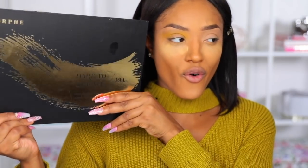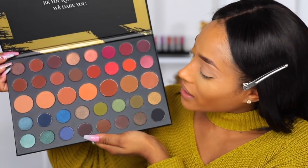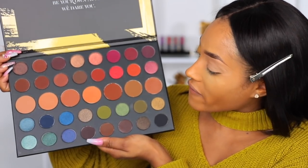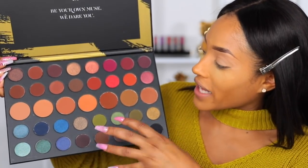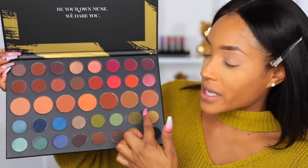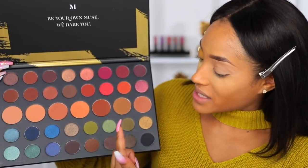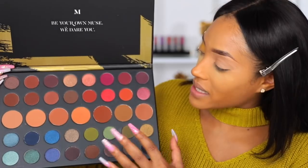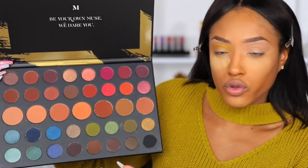So all right, moving on to the good stuff. I'm trying not to have the foil reflect, but this is the Dare to Create palette that Morphe just launched on their site for the holiday. And oh my gosh, this palette is off the chain. Look how big it is. The color range is phenomenal. You have your browns here. It's a mixture of shimmers and mattes. You actually have some jumbo eyeshadows here that you can also use as blush. I mean, that's what I would do. And then you have your smoky colors here. But the good thing about it is that you can mix and match. You can do some daytime looks, some nighttime looks, some colorful looks or neutral looks.